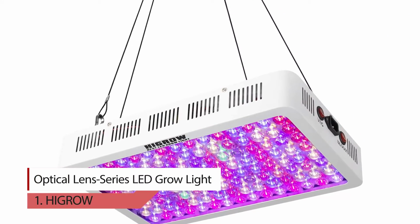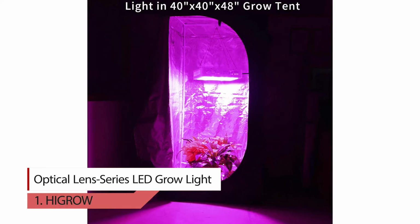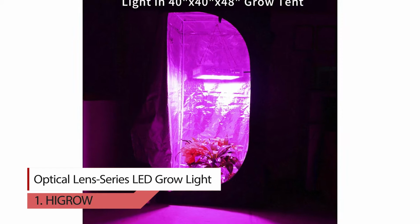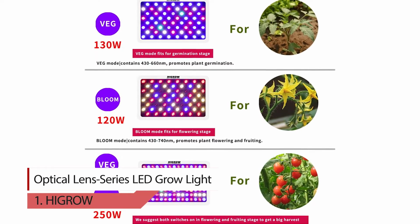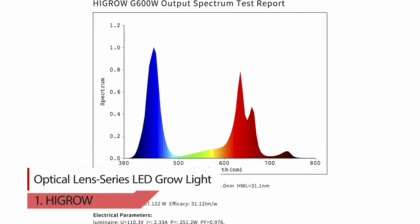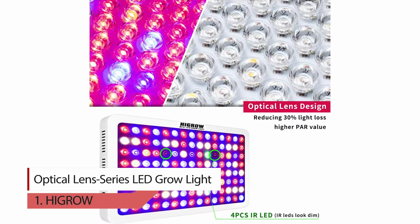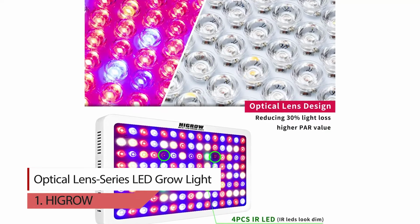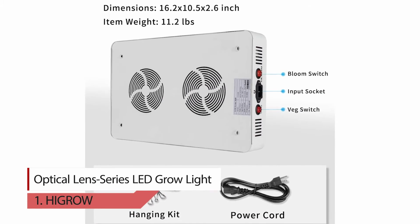HIGROW Optical Lens Series LED Grow Light. Although HIGROW have been around for a few years, they only recently gained in popularity and are now among the best-selling brand in the industry. The latest product line from HIGROW features their new optical lens technology, full spectrum capability, and claims to have improved heat dissipation and energy efficiency.